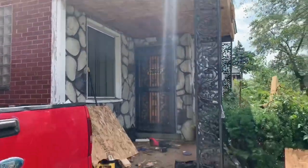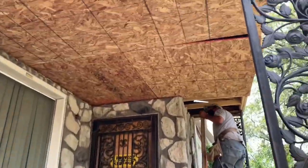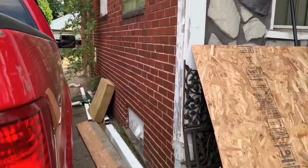He's replacing the decking under here. Or not the decking, the ceiling of the porch. Brick, 3-1 brick. Okay, so now I'm in the backyard and want to show you the backyard here.